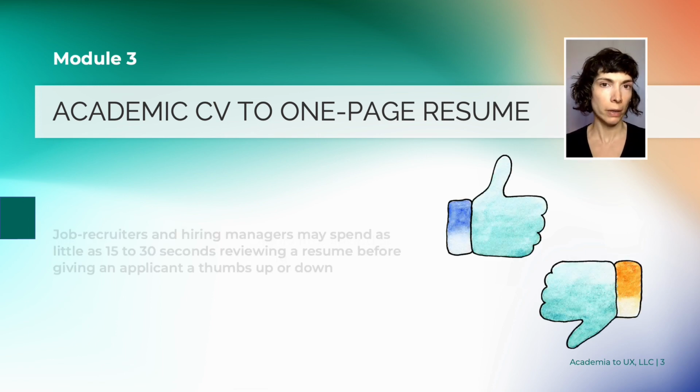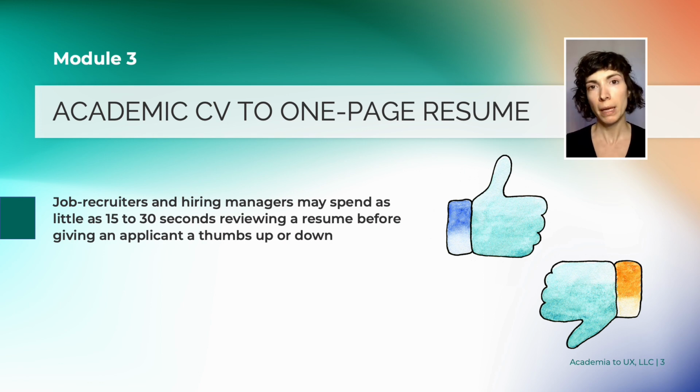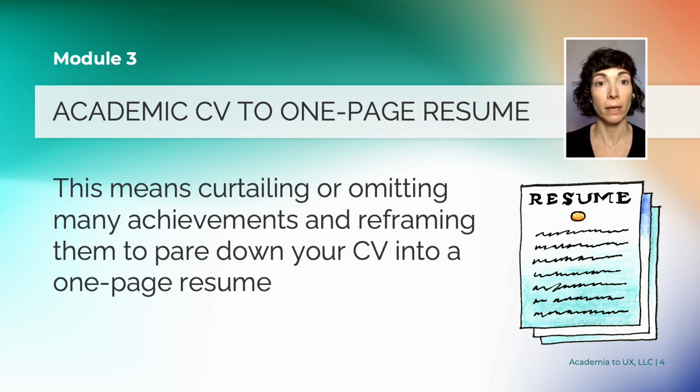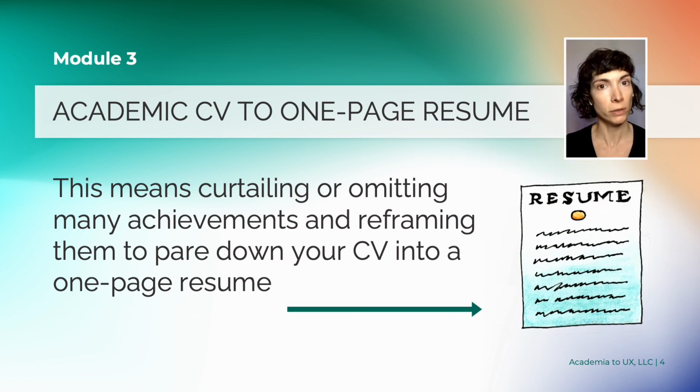Additionally, job recruiters and hiring managers are typically very busy and manage significant workloads. They may spend only a few moments scanning your resume before deciding whether or not they want to move forward with you as a job candidate or pass. What this means for you is that it's absolutely imperative that you streamline the heck out of your CV, omitting a lot of hard-earned achievements such as edited volumes, journal articles, or even conference presentations, reframing many of your skills and experiences into a more condensed and industry-appropriate one-page resume.